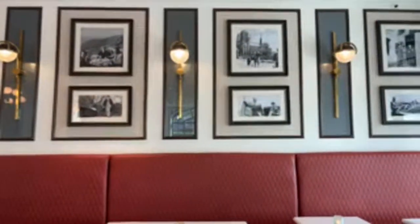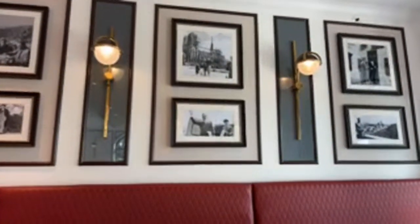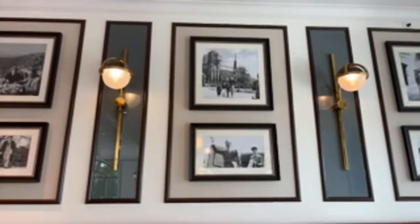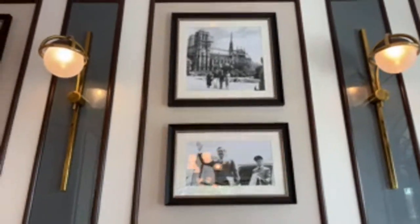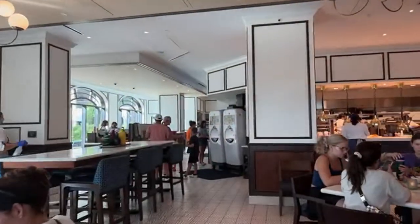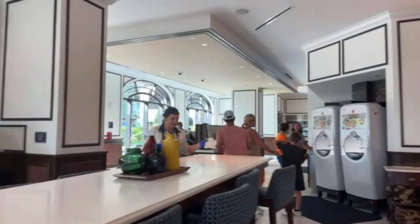On the wall here, this is all Disney in France and Paris, as he's kind of just traveling, and that's at the very top one is him at Notre Dame. So it's really neat. They wear berets. So this is their quote unquote quick service.